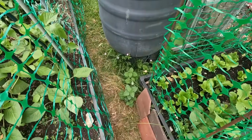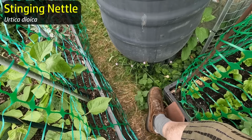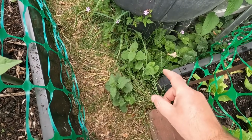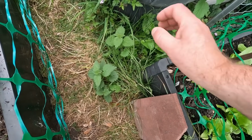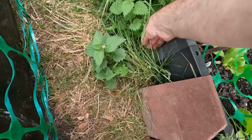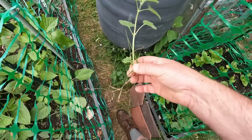Other weeds include this stinging nettle here. Now I'm going to try to demonstrate, instead of going to get gloves, which would be the sensible thing to do, how to pick a nettle without getting stung. So the little stinging hairs or needles are all over the plant. You can't avoid them, but if you grab it quickly and decisively like that, you can pick it without getting stung.